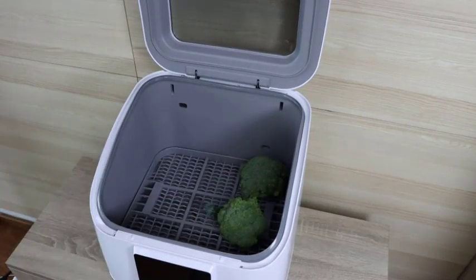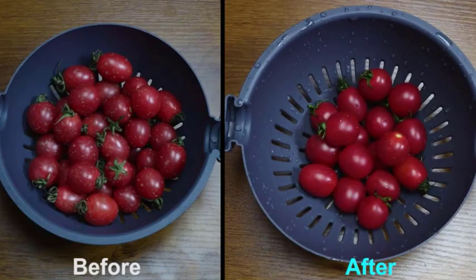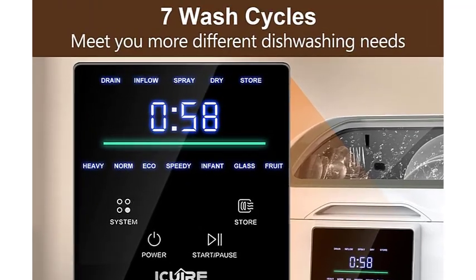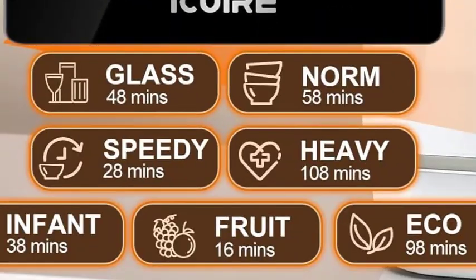Fruit basket is included so fruit and vegetables can be cleaned, ready to serve directly from the dishwasher. It has the function of soaking fruits, which can clean the fruits thoroughly. LED touchscreen display is angled to face you, increasing visibility and ease of use.